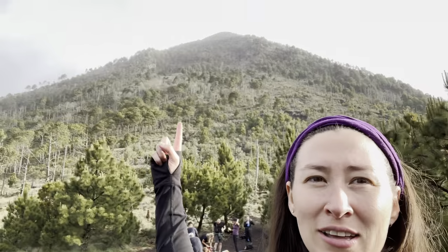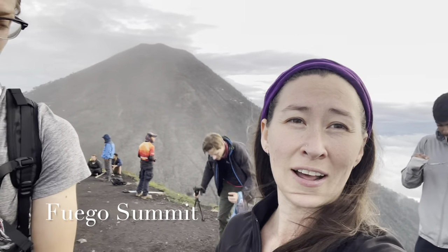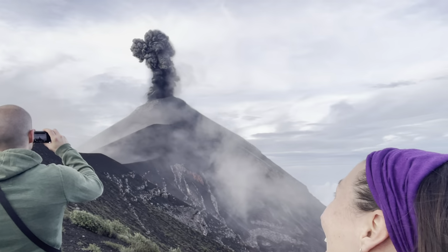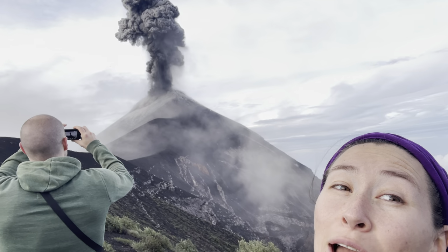Okay, so we came down from that volcano and are going up there. Oh, we made it to the top. That's the first volcano we hiked. There's another volcano, and this is quite cool, which we're just waiting to see if it erupts. Perfect timing.